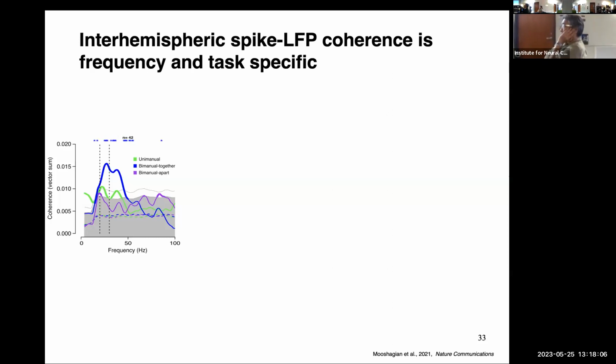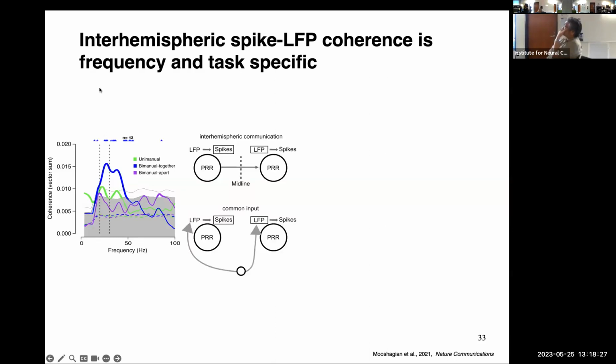Now both our spike-LFP and our LFP-LFP coherence measures indicate that there is some cross-hemisphere information sharing, but it still doesn't rule out common input. We can better address this with the spike-LFP data because we can look at the relative timing of the two signals. These two models, interhemispheric communication or common input, make different predictions about the temporal relationships between spikes on one side and LFP on the other. If LFP reflects synaptic input, and synaptic input in PRR is driven in part by spikes in PRR in the opposite hemisphere, then we might expect the greatest effect of the spikes on the left on the LFP on the right to occur only after a short conduction delay.